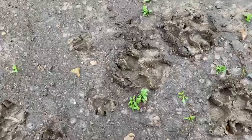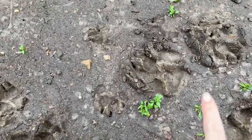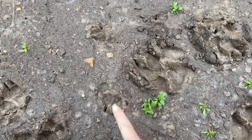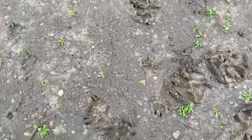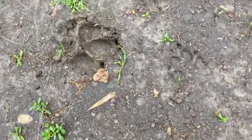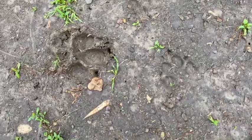Guys, look at the difference in my dog's paw prints. This one's Bubba's and this one's Colby's. Another one. They're so funny. Bubba weighs in at about 206 pounds and Colby's about 40, so it's quite a huge difference.